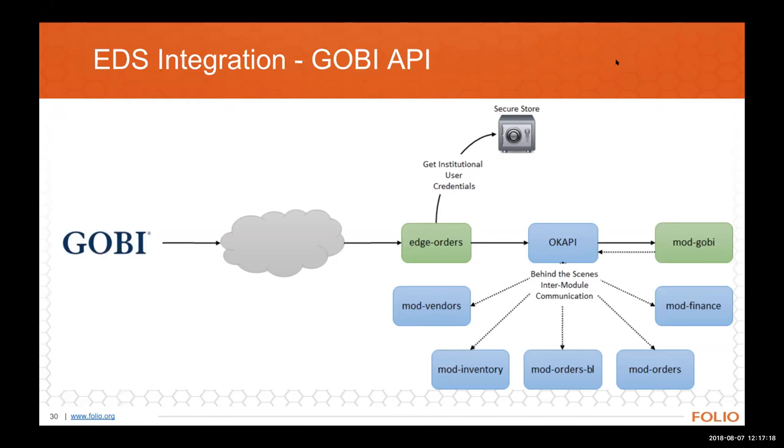The order is inside the FOLIO system and all is good. So eventually, obviously, we need to implement the backend logic and finish the integration on that side. Thanks.